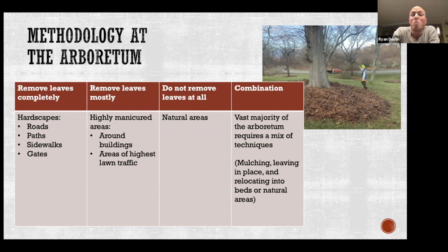Areas where we remove most of the leaves are highly manicured areas. These are spaces around buildings, areas where there's lots of lawn traffic, people walking on the lawn. Now, these are not a large amount of our spaces at the Arboretum, but areas such as in front of the Honeywell building and in the Rose Garden, areas in which we have a lot of people walking around and we want that turf to stay as healthy as possible to keep up with that compaction and so forth.